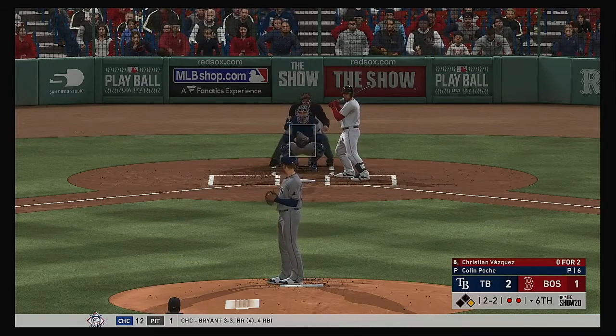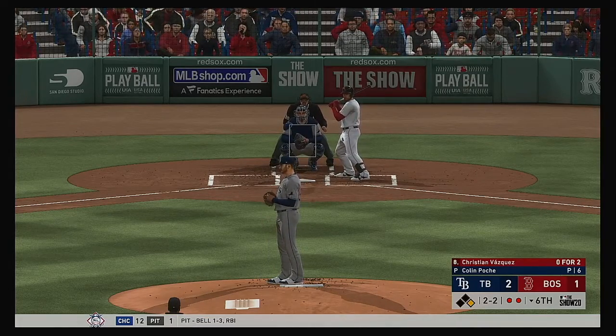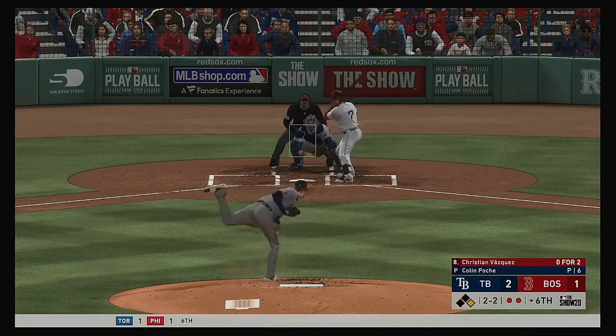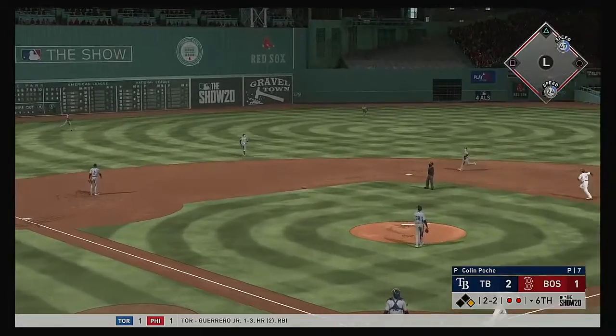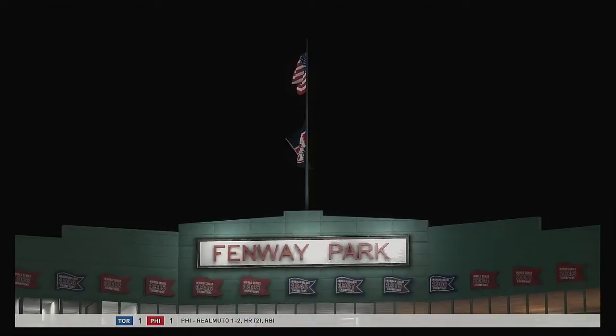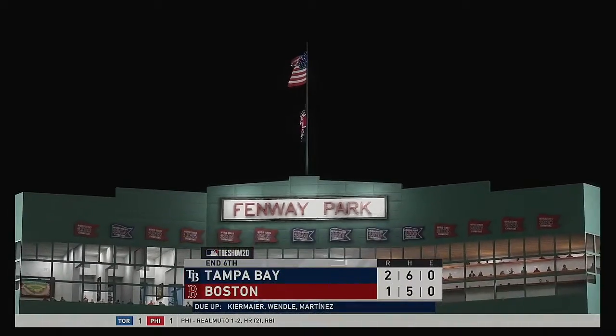Unable to get the bat around in time, and the count evens at 2-2. And he popped him up. Adames into shallow left. He's got it as the tying run is left on base.